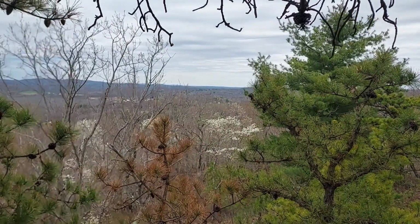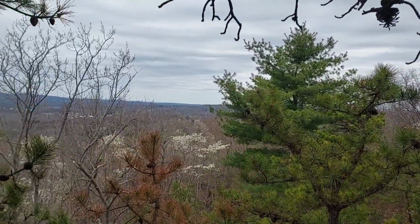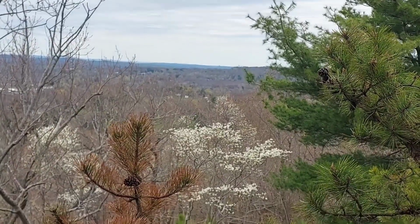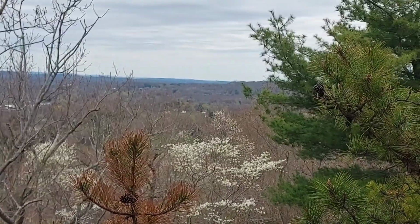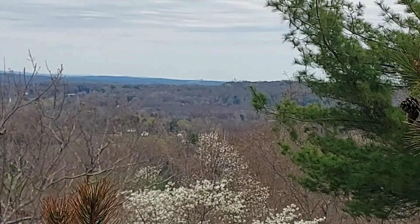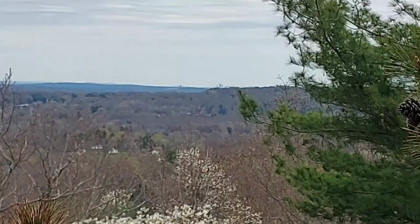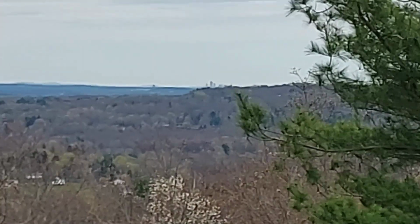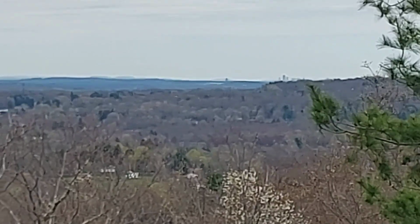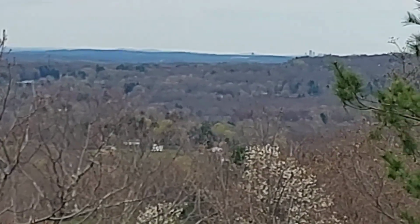I'm going to zoom in on Hartford. It's a little hard to see right here. But it's there, right behind these serviceberry trees. Sticking up above what looks like a small hill there is the skyline of downtown Hartford, and some more of those volcanic or trap rock ridges behind it to the west of Hartford.